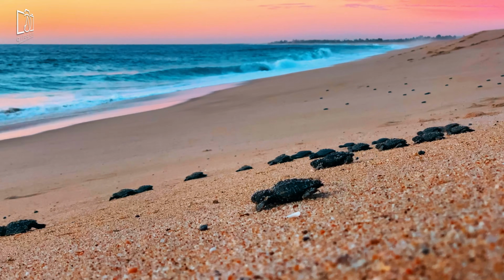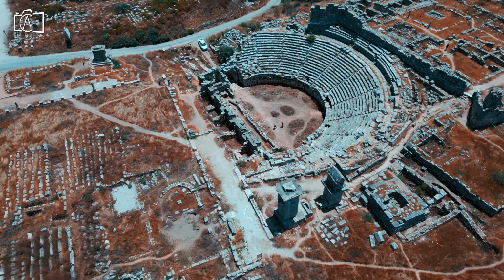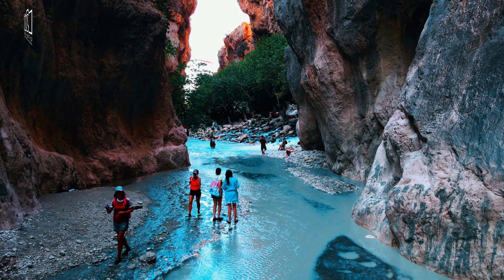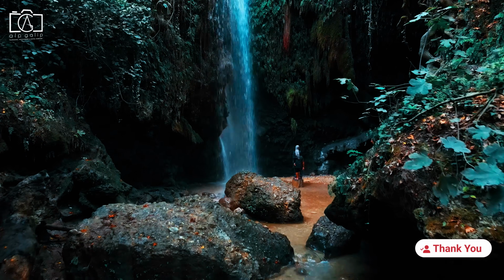quiet afternoon. The sacred sites of Letoon and Xanthos left me in awe, standing where ancient civilizations once worshipped and ruled. And finally, trekking through Saklıkent National Park brought a sense of wonder as I navigated icy waters between towering canyon walls.